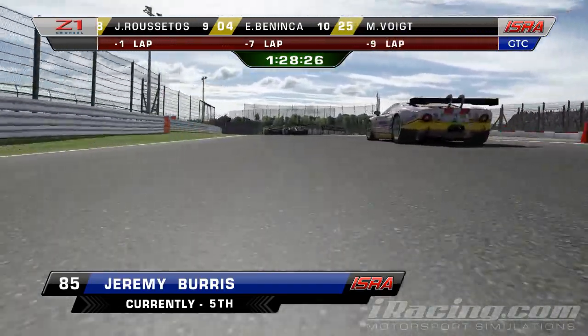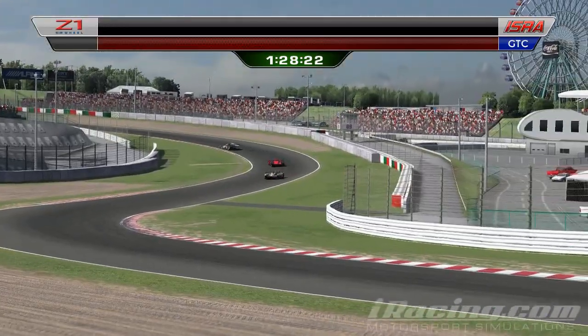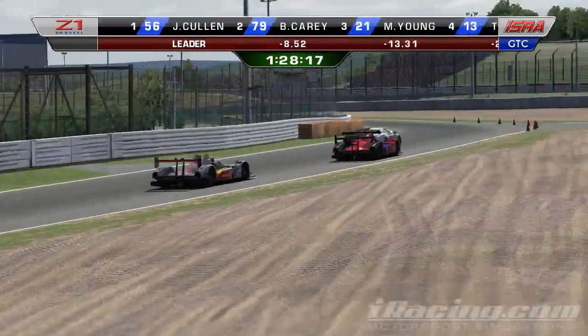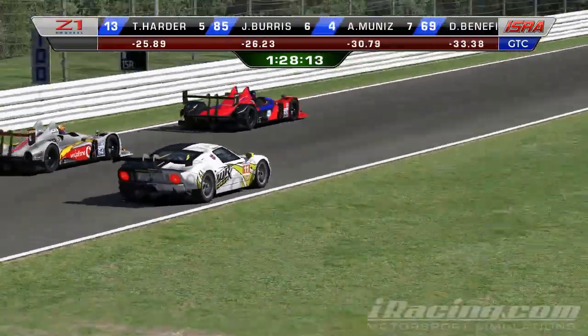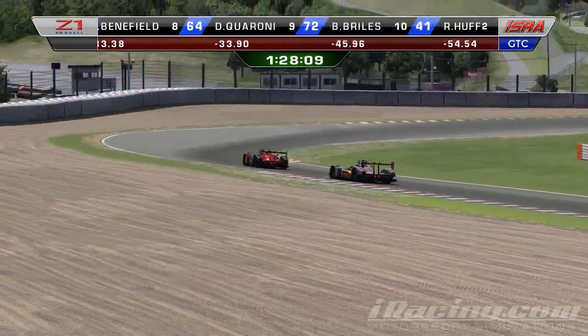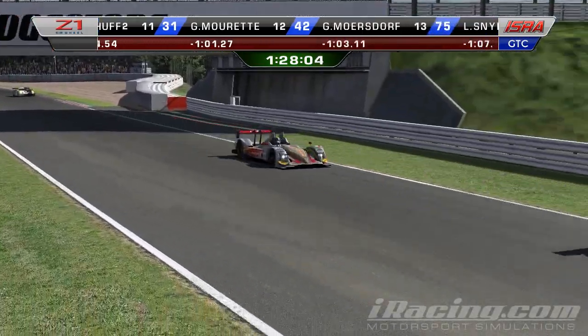We can see Troy Harder getting caught up in traffic. That gives Burris an opportunity to get right on his back. Oh, and we cut away before we see if they both get by before the Degner curves. But really the same thing happening here, just a bit further back down the field. Colroni gets right up to the back of Benefield as they head through Degner. Not really able to take advantage there, but it really helped to close the gap as they head down towards the hairpin.